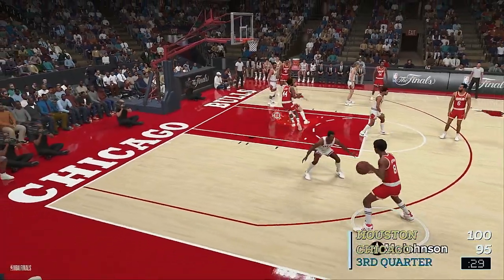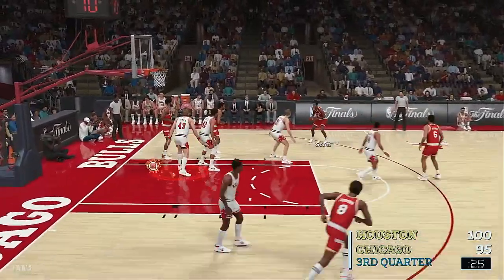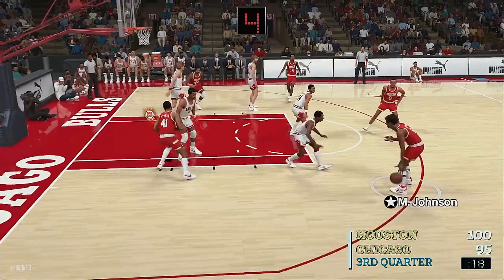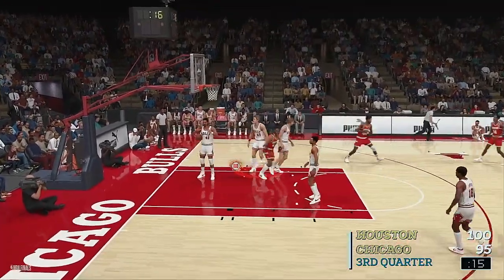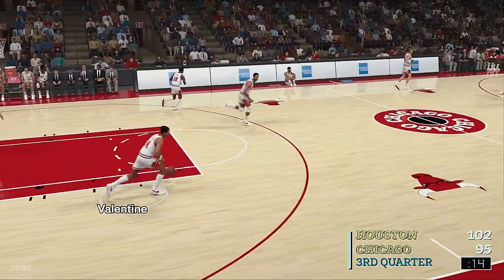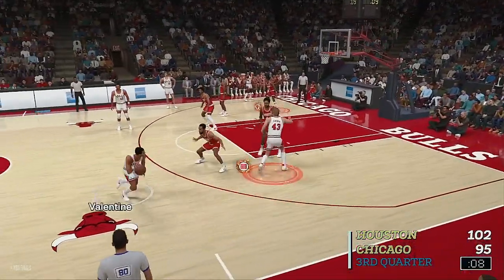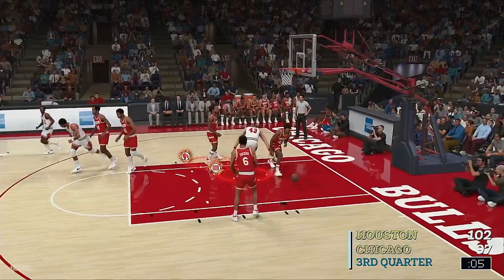Johnson left side. Back to Tucker. Some nice passing there by Houston. Here's Johnson. And the Rockets getting another bucket right there. 15 seconds left in the third quarter. Not a bad idea to pump the brakes a little bit and slow it down right here. Yeah, you'd like to end the quarter on this possession. And the dunk to finish it off.